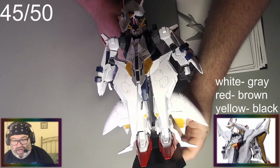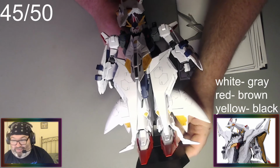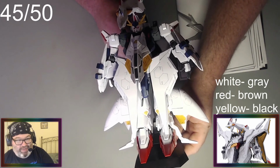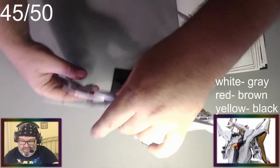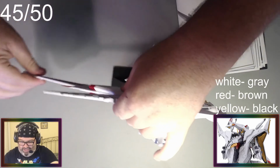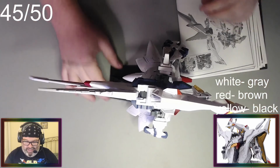It's just such an odd looking kit. I love it so much. It's so big and weird. You can see in the photo how it's supposed to look there. But yeah, it's just a big chicken head, and it's got a big old tail on the end of it. It's just so big and monstrous. And I love it so much.